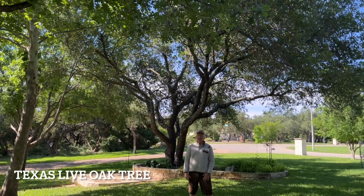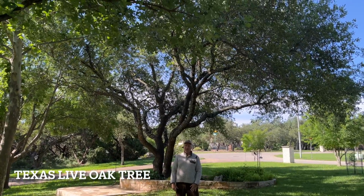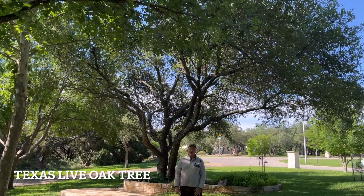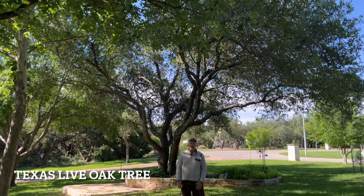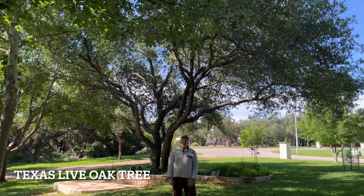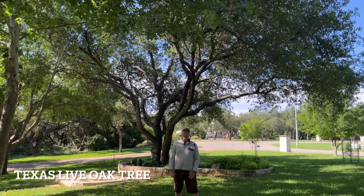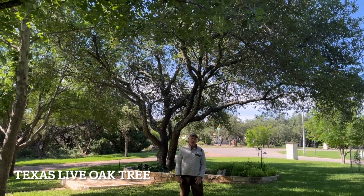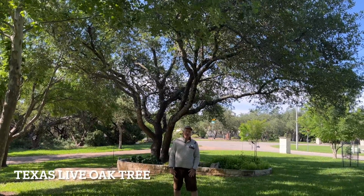And we have to talk about this beautiful tree you're standing in front of. Tell us what this is. Well, behind me is a live oak, and obviously live oaks are probably the most common trees of Central Texas. It was here when we bought the house. It was about half the size when we bought the house, about 25 years ago, and it's grown some. Live oaks are not fast-growing trees, but they're beautiful.